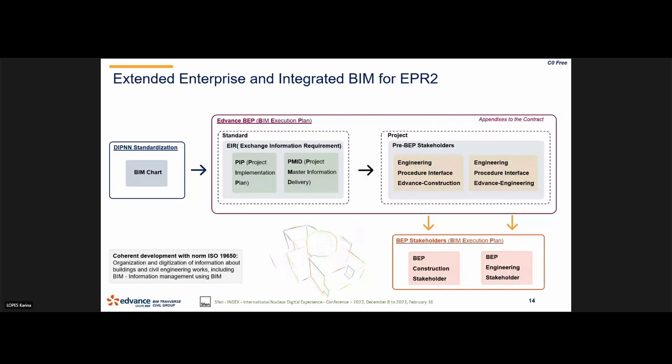It's standardized. It's a collaborative work with stakeholders, in agreement among the stakeholders to work in the same exchange format. So we have a better interface and all the deliveries have the same quality.